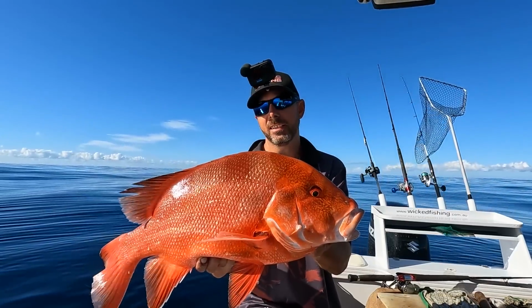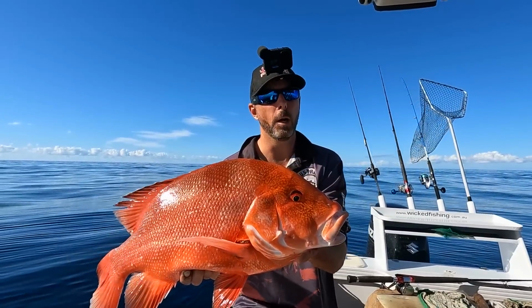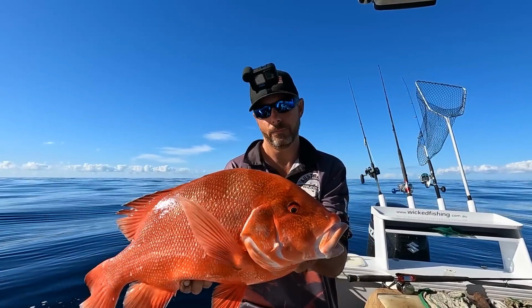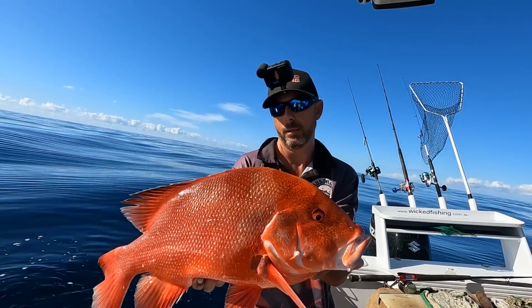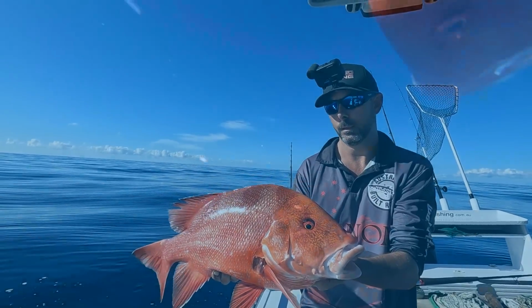There we go, nice little 60 centimeter red. I'm going to let him go. We've got a pretty good feed of him at the moment if we get some bigger ones. But he's 60 centimeters, so he's already reached sexual maturity. Around 50 centimeters they do that. I'll let him go to breed a bit more.